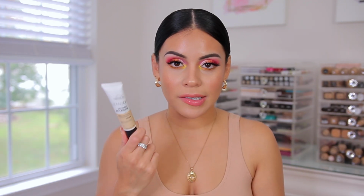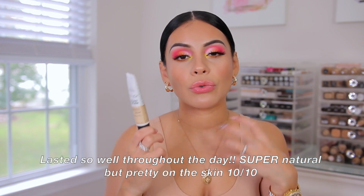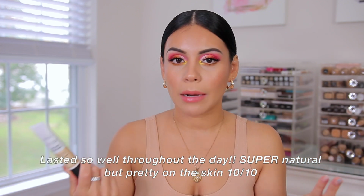And I really like this Hydro BB cream from Catrice. This is super natural, really fresh, really pretty on the skin. It's like your skin but better. It's gonna feel basically like you're wearing nothing. So I feel like for every day, this is a good BB cream.